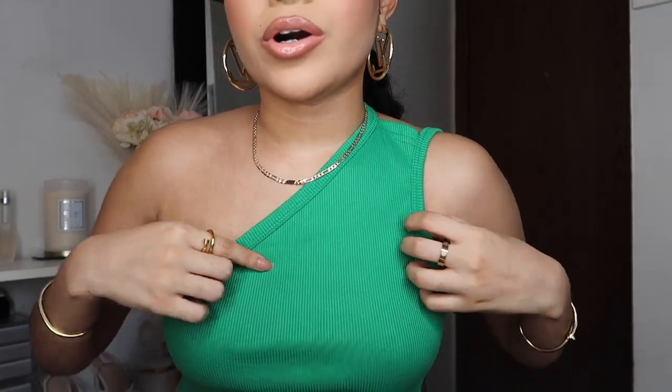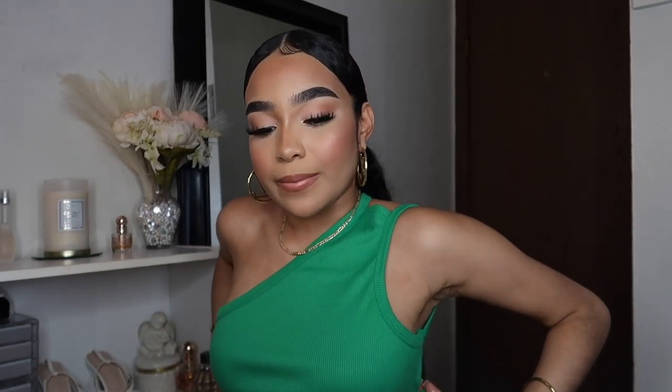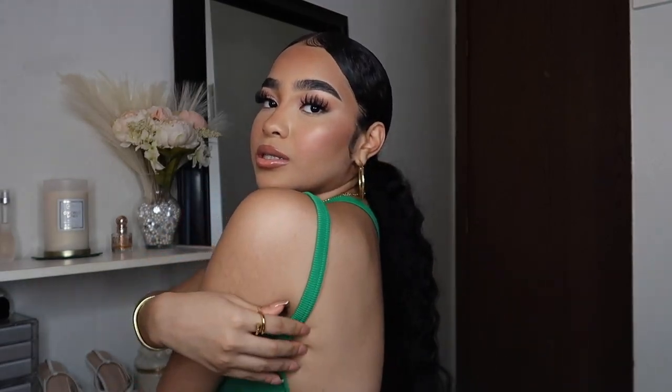So the first piece I have on is this top, and I could not wait to put this top on and show you guys. This is definitely the type of green I love wearing. Look how the color is on this, and it does have a rib type of material on it. I did get this in a size medium, and I'm so glad that I did. It's backless on the back, and you can adjust the bottom strap that's on it, but you can't adjust this part right here, which is fine. But this is a really cute top.